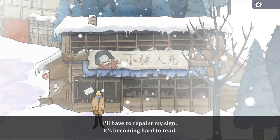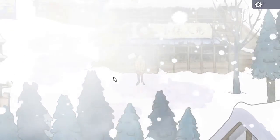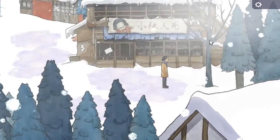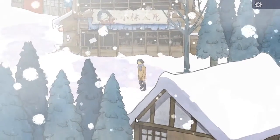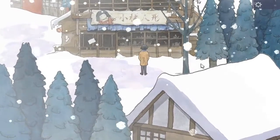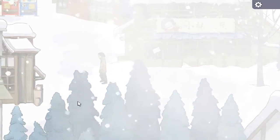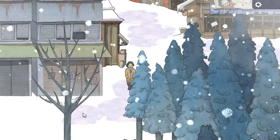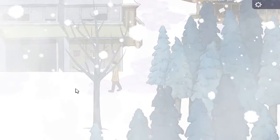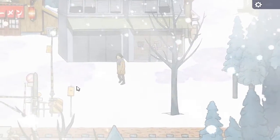I have to repaint my sign. It's becoming hard to read. I can walk, okay. Nothing over here, I guess. I assume we're in a small little rural Japanese village where nothing bad totally happens ever, in any kind of story, right? Totally.